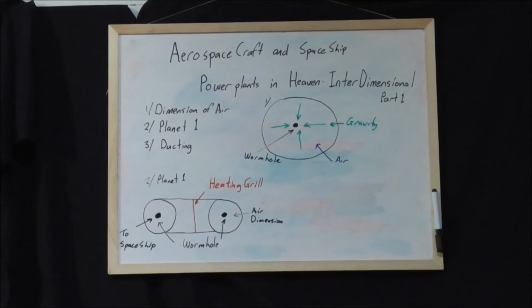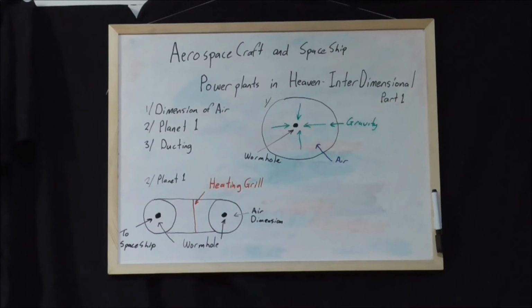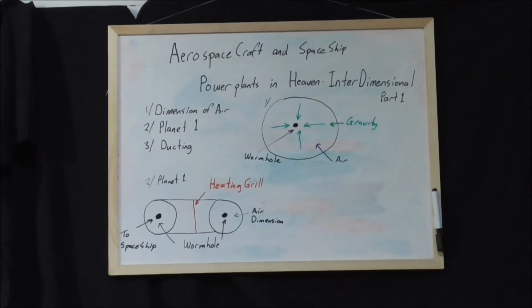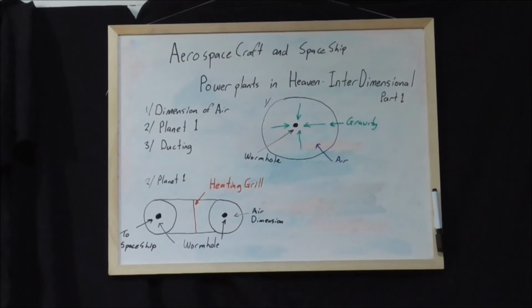I came up with it in the first history, and it is extremely good. You can park a spaceship that's 40 kilometers long and leave it parked, hovering for hundreds of thousands of years without having to refuel it. That's how good this design is.